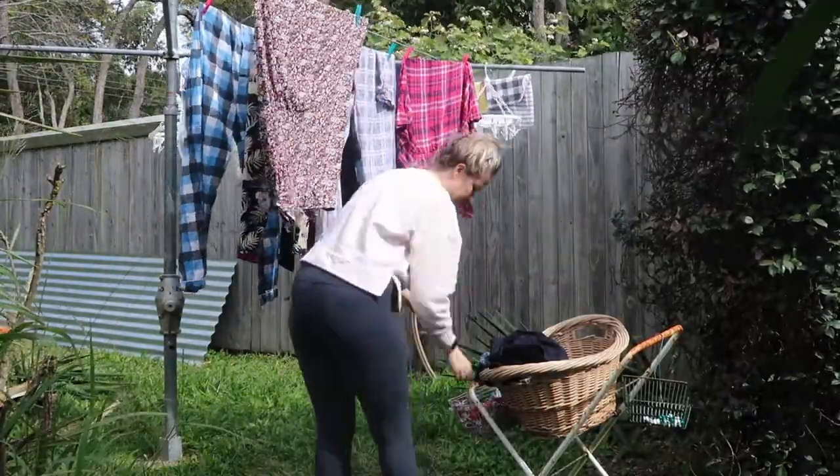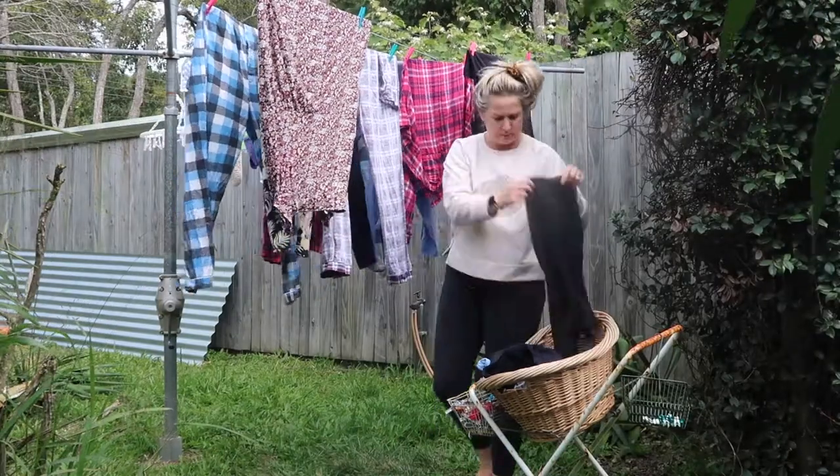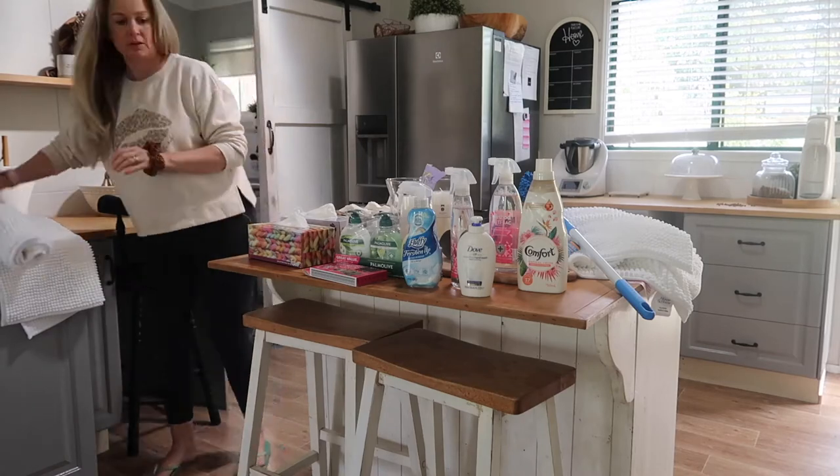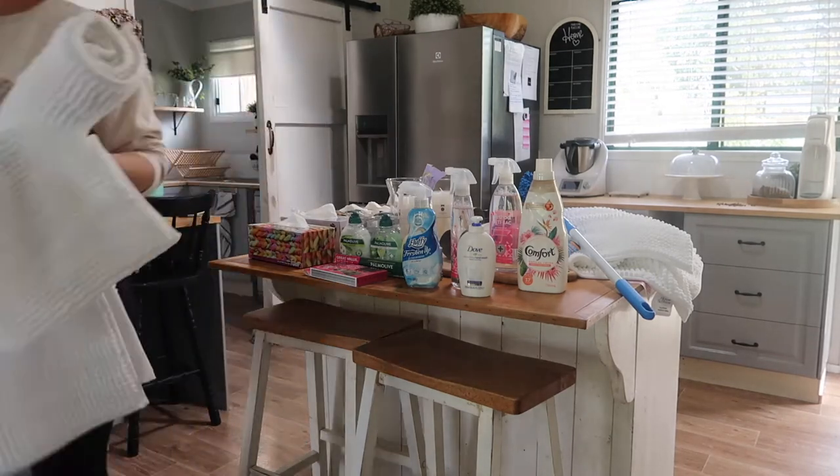It was a must that I had to have when we built our house. We actually purchased that off Facebook Marketplace, and Chris installed it in there for me.